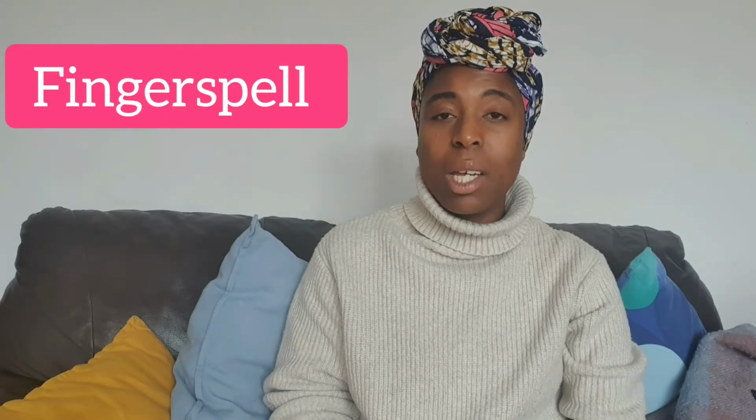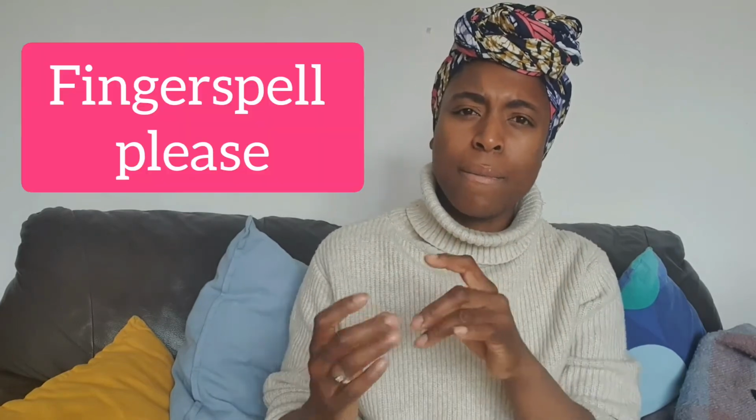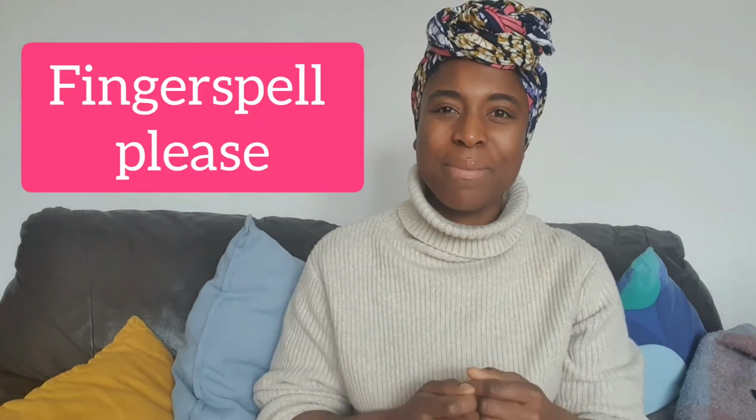So if someone uses a sign that you're not familiar with, another way to seek clarification is to ask them to fingerspell the word in English. So the sign for fingerspell, if you put your two hands together, and then allow your fingers to kind of move up and down, but touching each fingertips. The fingertips of each hand are touching, and then move it around. So fingerspell. One more time.